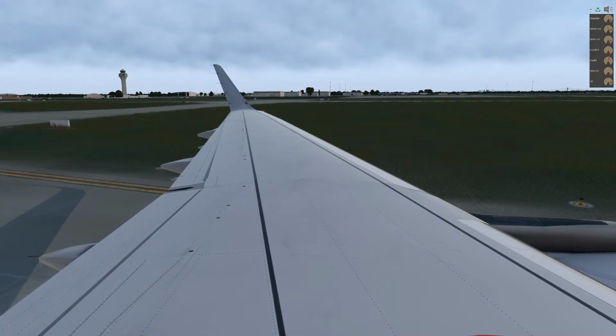Is this A321 Neo? That's the one I use always in VR. Really nicely simulated with different engine options. Yes, definitely. That's the one with the LEAP engines. Let me remove that. All right.